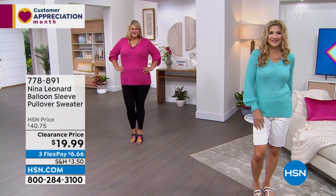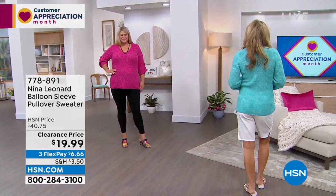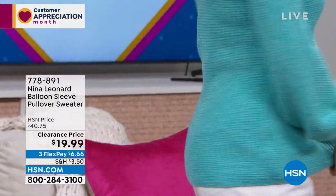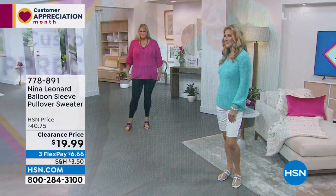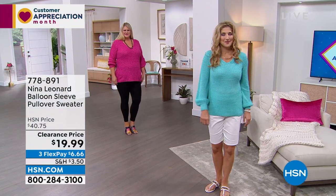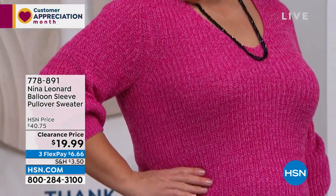Oh my goodness. Don't forget that coral. It is such a hot color. I personally am in love with the dragon fruit. Of course, I love chartreuse. It happens to be one of my faves, but all the colors are fantastic. They are absolutely fantastic. You're looking at Renee. She's wearing the extra small in the aqua. Jamie is wearing the dragon fruit. She's wearing it in the 1X.